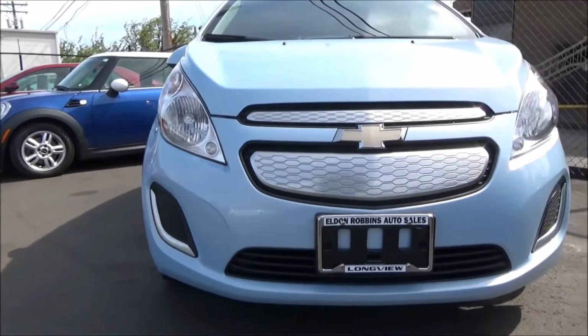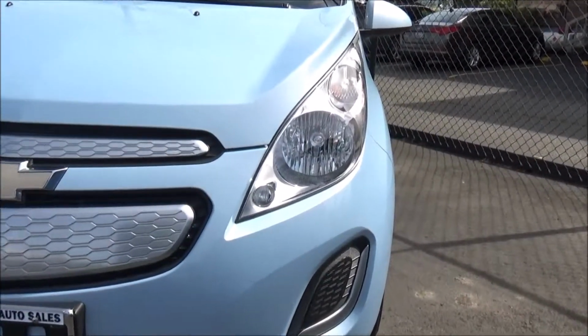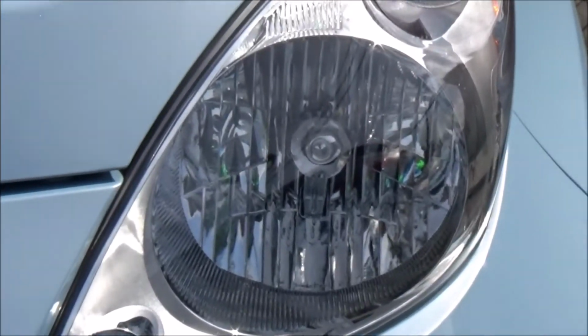Anyways, the 2015 Spark EV is offered in 2 trim levels, those being 1LT and 2LT. Competitors back in 2015 included other EVs like the Mitsubishi i-MiEV, the Kia Soul EV, and the Fiat 500e.